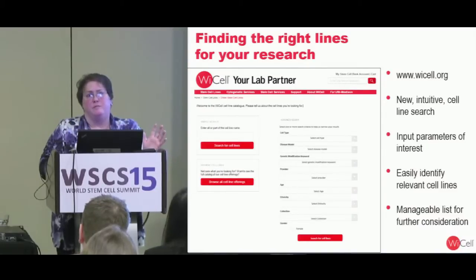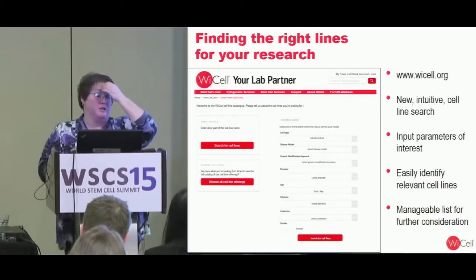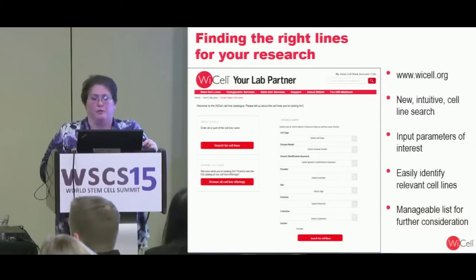The parameters that are of primary interest to you would be the ethnicity, sex, gender, disease model, anything like that. You can insert those, and then when you hit the search bar, it returns to you the cell lines within the collection that match your criteria, out of the 1,500. Well, there's 1,500 in this collection. There's about 2,000 in the overall WiCell collection at this point. So you don't have to spend a lifetime searching through them.